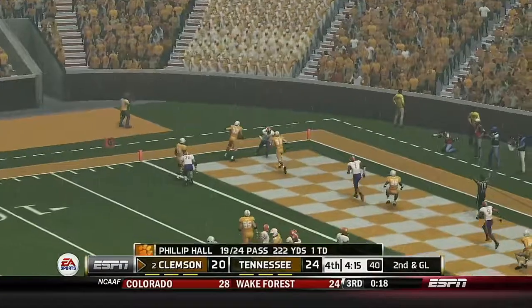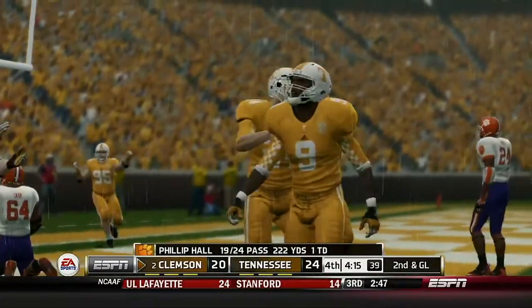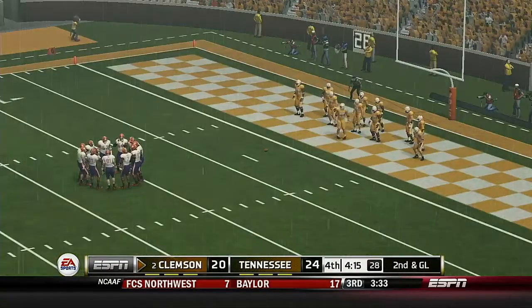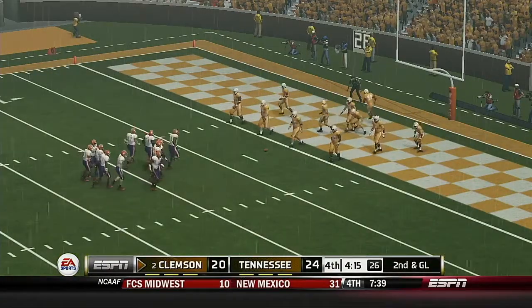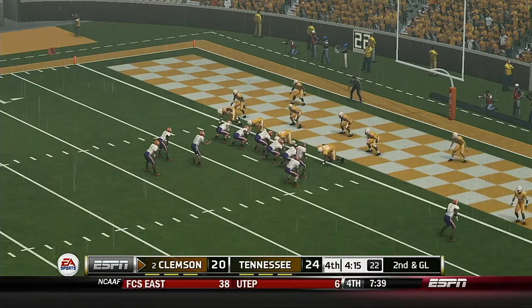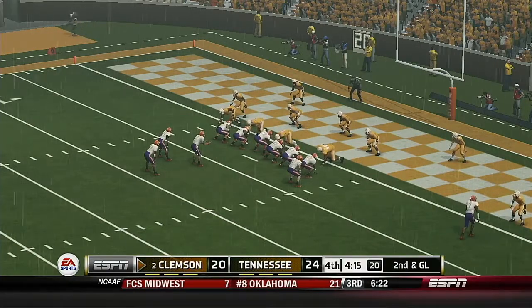He's scrambling. He gets rid of this one. That was incomplete, and it looked exactly like their last pass. It was the exact same play, and I think the offensive coordinator just tried to pull a fast one. Here's the eighth play of the series. Red 2.